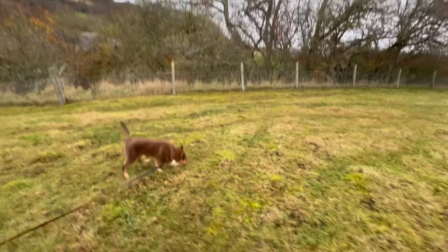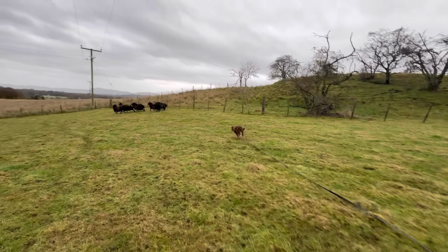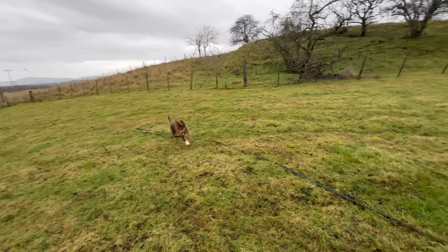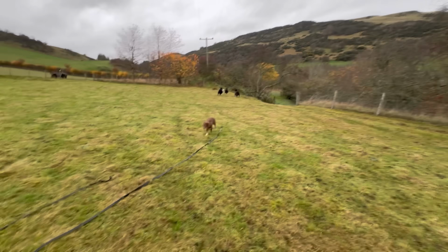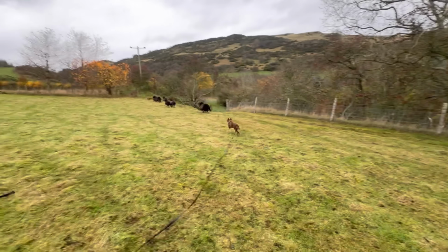Walk on. Here, Copper. See, she's a lot more into it here. And look at this. Good, good. Walk on. There you go. Good girl. They're a lot harder to keep together as well, so she'll have to think about this a lot more.